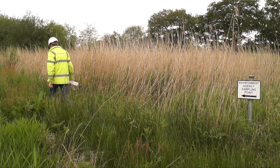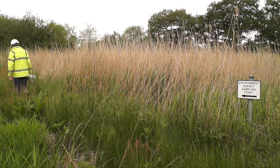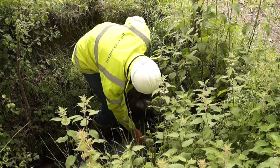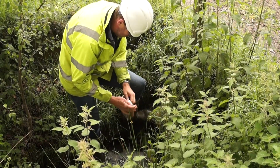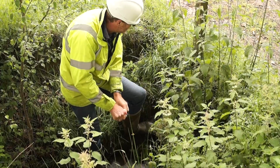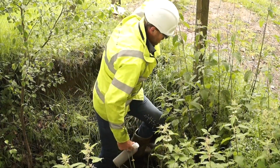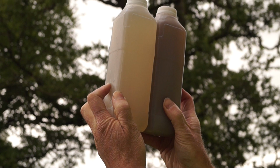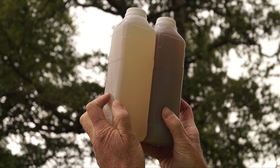We tested a number of points. The key specific ones we're interested in are: what's the quality of water when it comes out of the timber yard, and what's the quality of the water when it leaves the reedbed. And it's Natural Resources Wales that they've got a discharge consent with as it leaves the site here. So that's our key consideration. That's our key testing point, if you like.